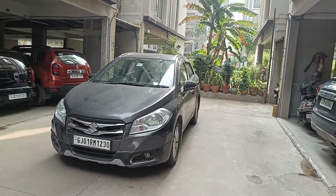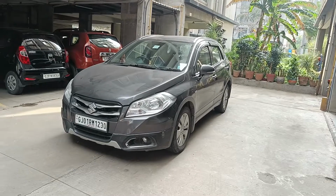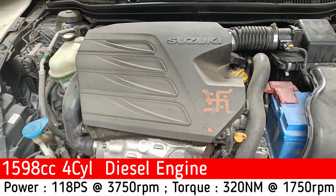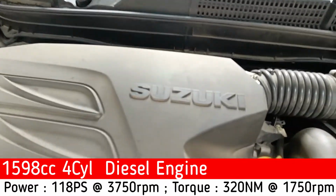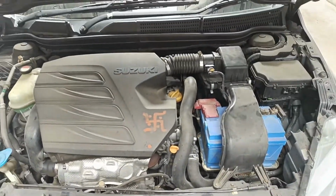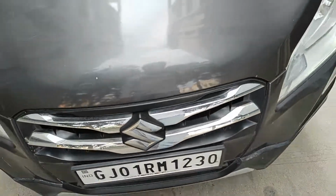So let's first begin with the heart of the matter, the engine, which is the most legendary engine Maruti Suzuki has ever offered in India. Powering the S-Cross over here is a 1.6 liter DDiS 320 engine. You can see the engine bay, it is quite large, and even the engine is quite big, and it uses up most of the space. The power figures are 118 bhp and 320 Nm of peak torque, and it is a very powerful engine indeed.